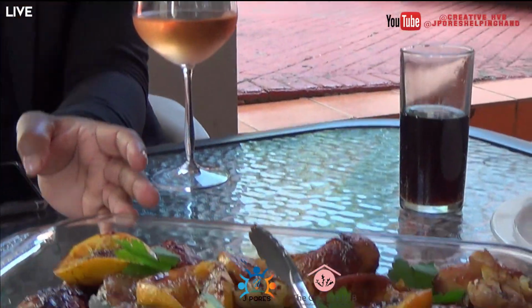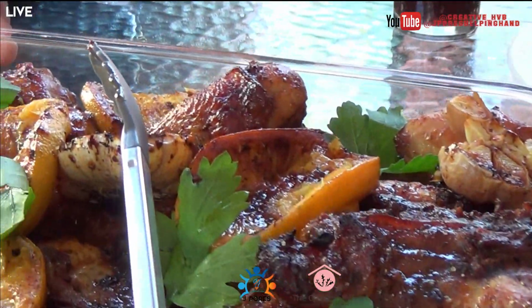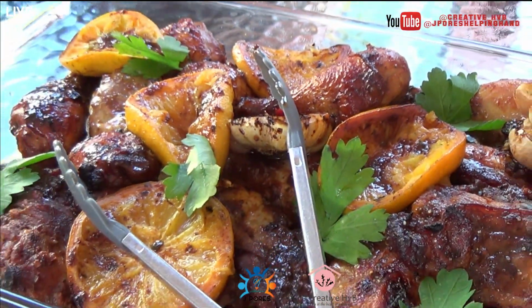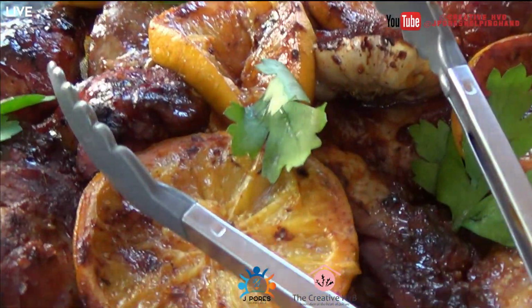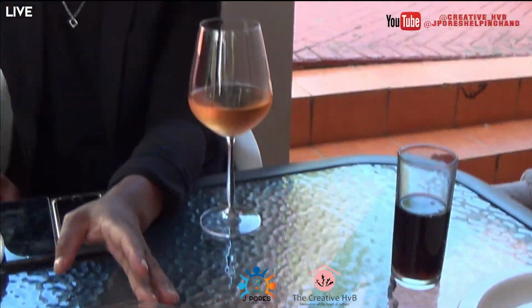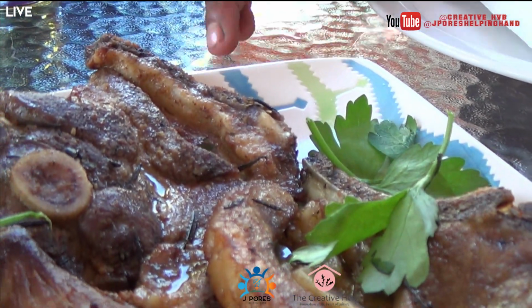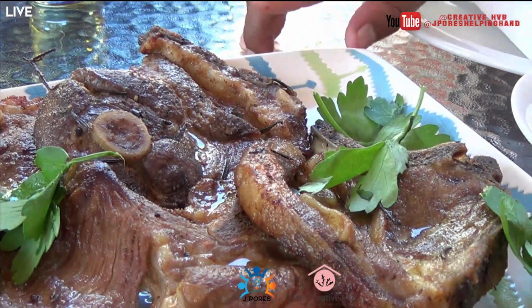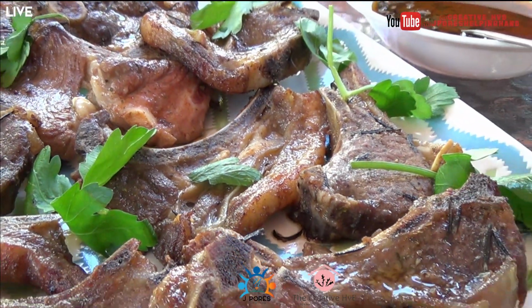Okay, so here we have orange glazed roast chicken. It's a roast chicken that is infused with oranges and garlic. So you roast the chicken with oranges together in the oven. We all know that oranges contain vitamin C, which is good for your immune system. We are facing COVID, so we need a strong immune system. And then here we have lamb chops. We know that lamb chops have protein, it's meat, with rosemary infused with olive oil and some spices, chef's secret spices.